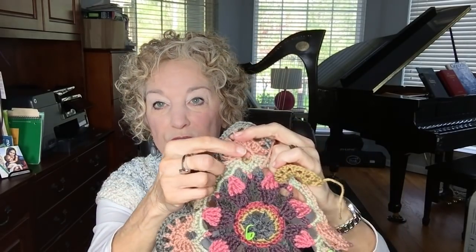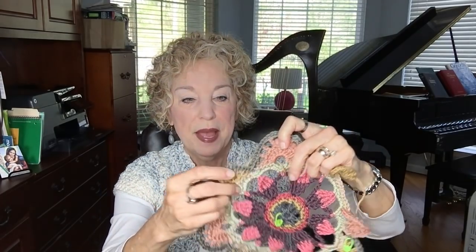Now I'm back on a G hook. I'm not on the F hook that I was working the fans with. This is worked with a G hook. So I'm back to the larger hook, and I don't know if that makes me happy or not, but it is a little different, and it's kind of fun the way she moves back and forth between the 2 crochet hooks and combines them into one octagon. I think that's really great.